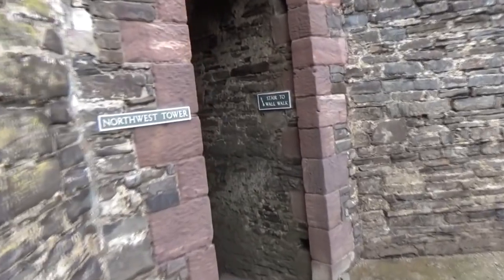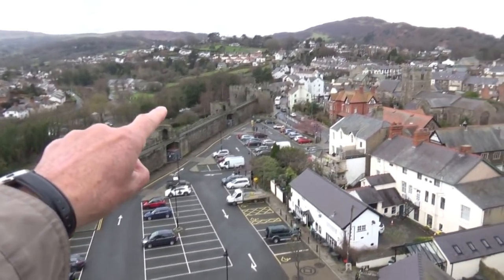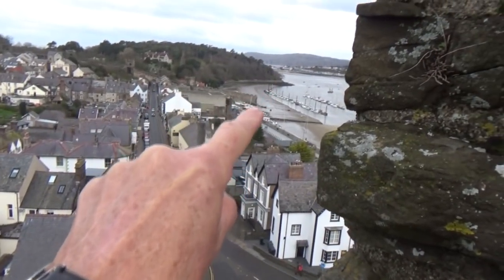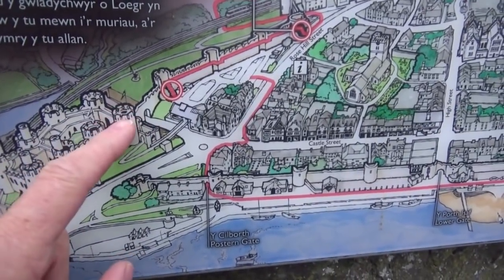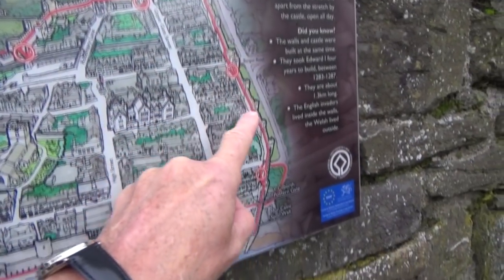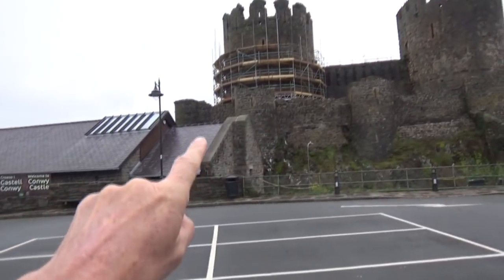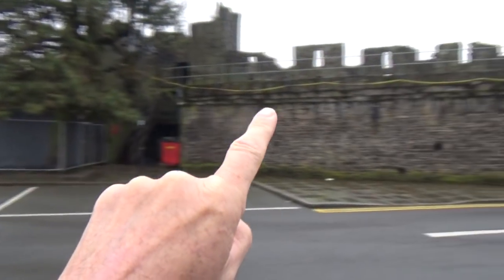So we're going to go into the Northwest Tower. We're on top of the North Tower. That's the wall that goes right along the city and across, right down to the water's edge, and then it comes across this way. Now, if you can see this, here's the castle, and we're in the North Tower, and we're looking down on this whole wall that they built around the whole town. So we're going to go out there and walk that now. Just to see where the North Tower is, that's the entrance to get your tickets to the castle. This is where the wall starts that goes around the whole town.